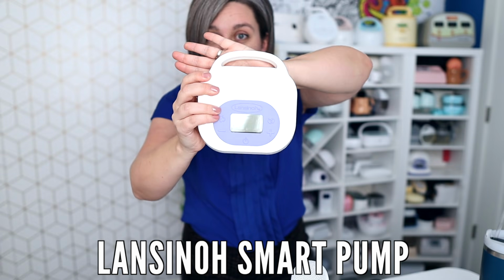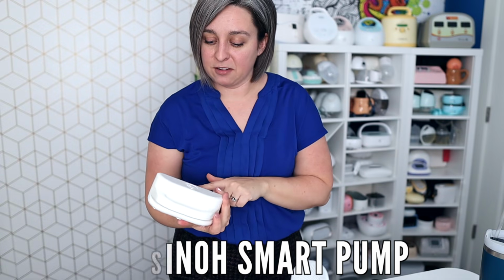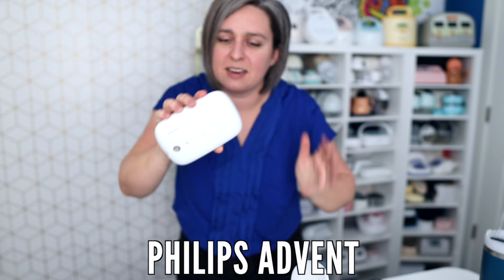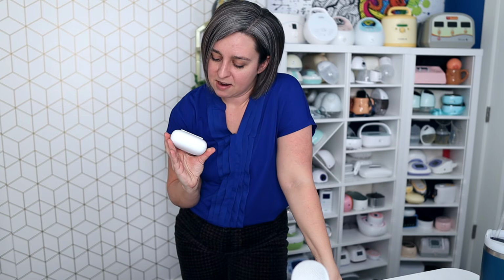Potentially underrated might be the Lansinoh Smart Pump. In my testing, the data looks pretty good on it. So I don't know, we don't hear about it a lot. This is one that's been on my list too, the Philips Advent. I can't tell you how good or bad it is at the moment. Initial testing data looked pretty okay on it, if I remember right. And I'm seeing it more and more on DME companies or via insurance. So I'm going to explore this more and give you some more information on this. That might be an interesting option.